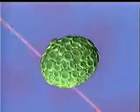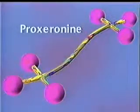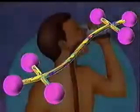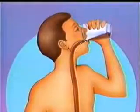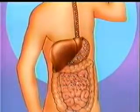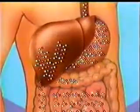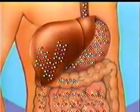The story of this amazing fruit, noni, begins with its most important ingredient, proxeronine, which is a large molecule with two club-like ends. When we drink the juice of the noni fruit, the proxeronine goes through our digestive tract and into the large intestine, where it is then sent into the liver. The liver is the main storehouse for many of the essential nutrients which we take into our bodies.